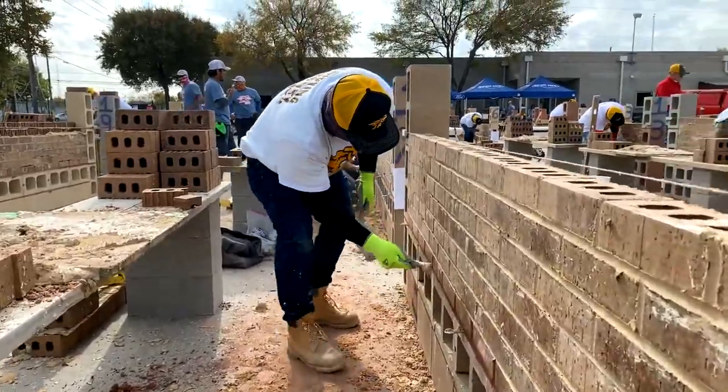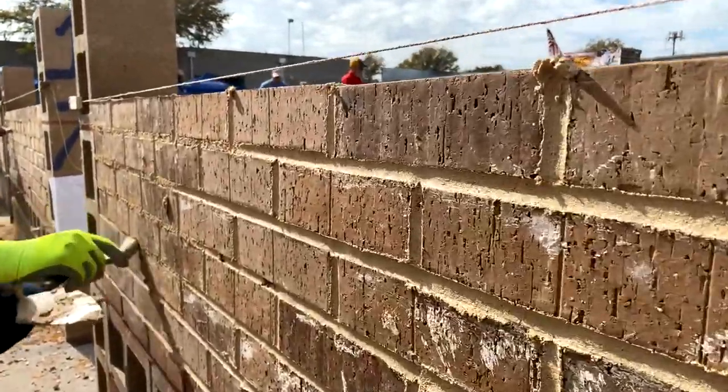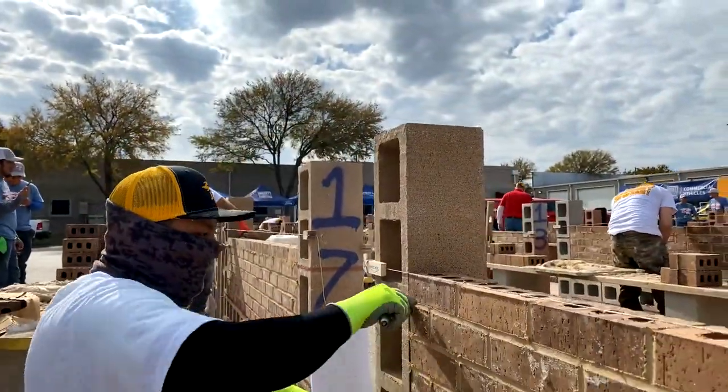Again, we're gonna take a peek at Francisco here with Skinner Masonry. This is one fantastic looking wall. I just wanna give you guys a nice little close up of this wall as he's cleaning it. Francisco, this looks good, friend. Looks good.